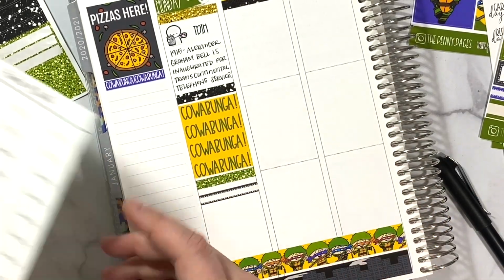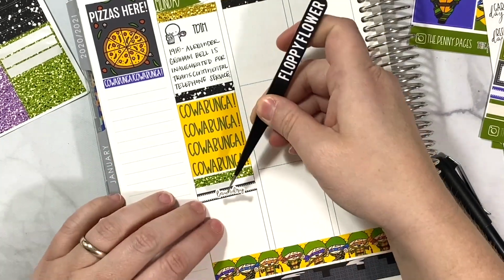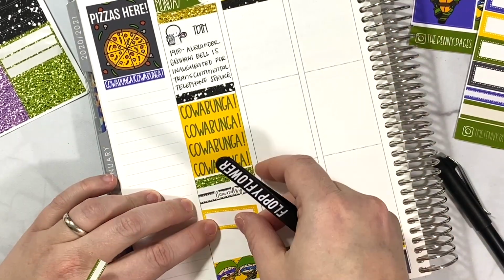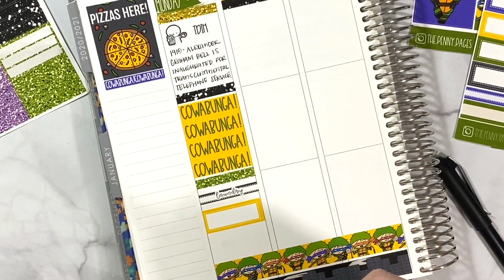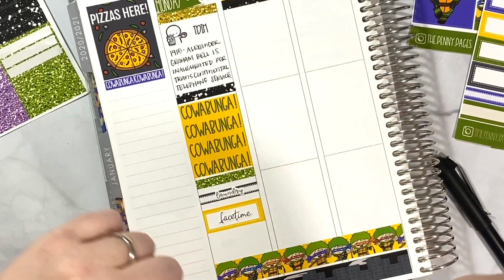What do I put down here? And I'm like, you know what? I have all of these scripts. Let's go ahead and use them up. We do laundry on pretty much a daily basis. Does that mean the laundry gets washed, dried, folded, and put away? No. No, it doesn't.